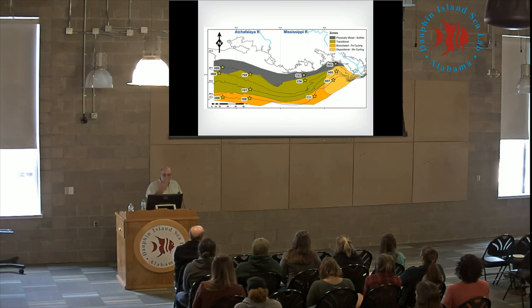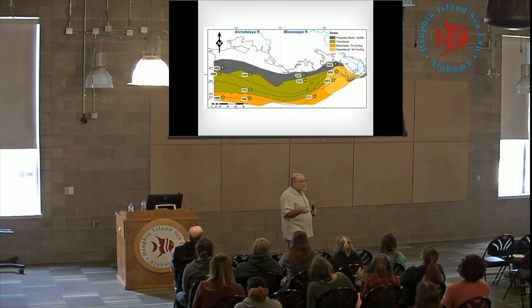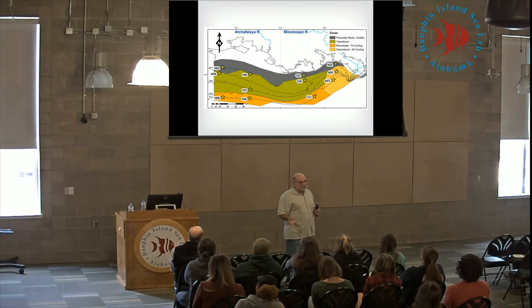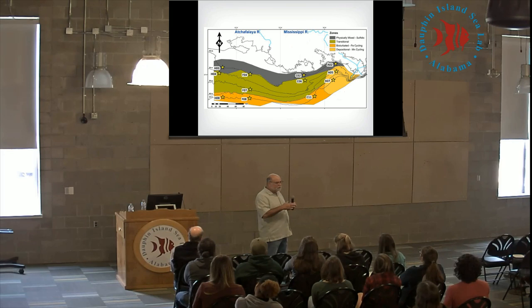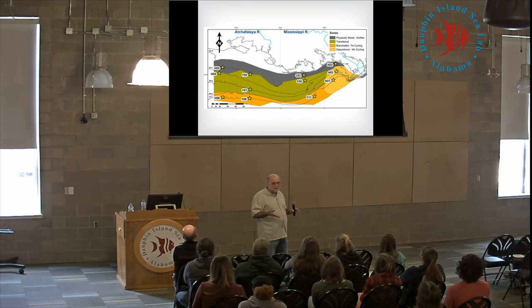All right, so we can group those stations based on the chemical parameters, the bioturbation, the infauna colonization, and the sediment mixing. They all work together. So based on that, we developed this conceptual model for biogeochemistry across the shelf as it relates to bioturbation and sediment chemistry.